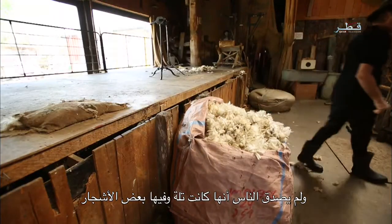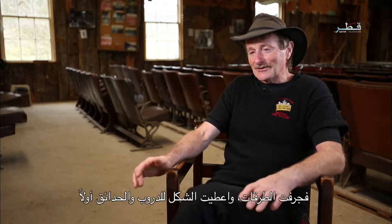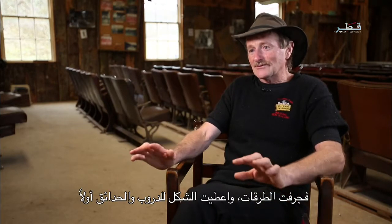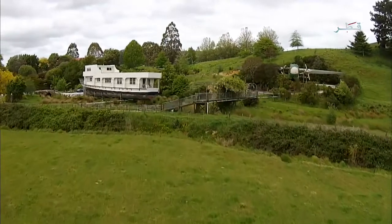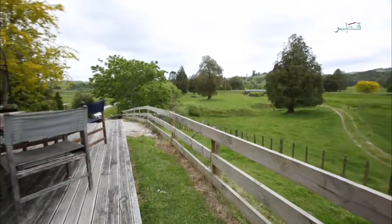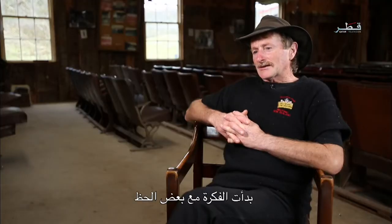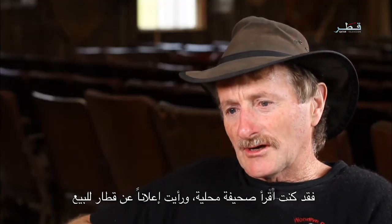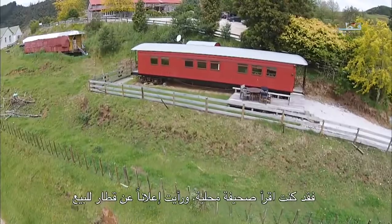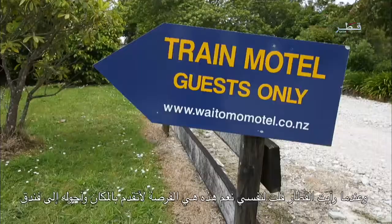It was nothing here, no trees, and I had a bulldozer and a truck, and I bulldozed the roads and shaped all the roads and all the gardens first with a bulldozer. I come up with the idea, really, was a little bit of luck to start with. I was reading our national paper and saw a train advertised for sale. And when I saw the train, I thought, yes, I can upmarket this and make it into a motel.